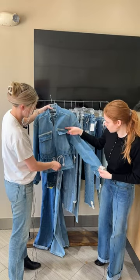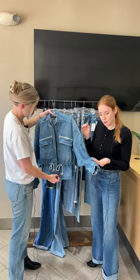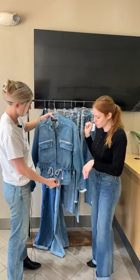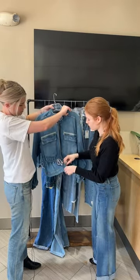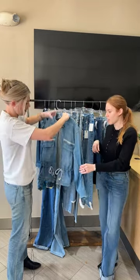I love the front pockets. Are they button pockets? They're snap pockets, yep, which I like even more, functional. It's Veronica Beard. It's a size small. It's going to be 256. I just love the detail on all this. I think it's so fun.